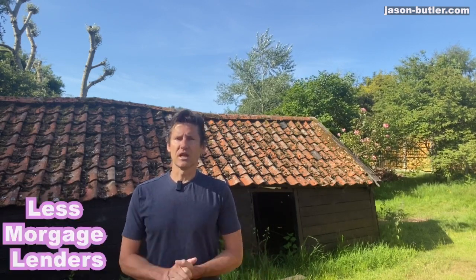But there are some downsides to having timber framed and insulated panel type houses. I mean, there are plenty of mortgage lenders who will lend against a house like this, but there are fewer mortgage lenders. So if you come to sell the property or you need to mortgage it to get some capital out, there's less mortgage lending that's possible. Although that is changing every year.